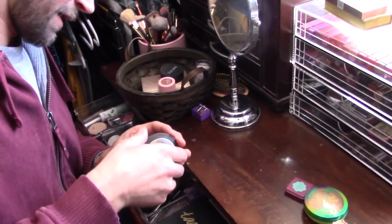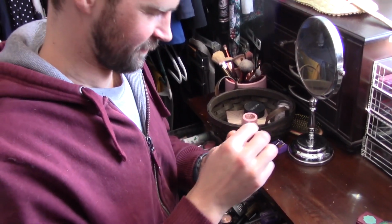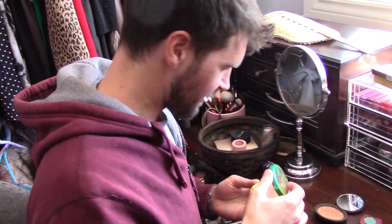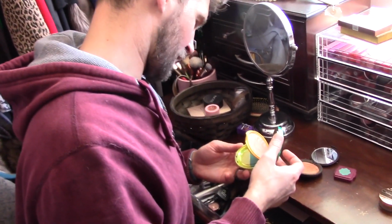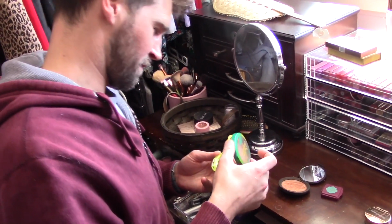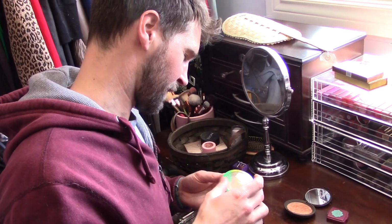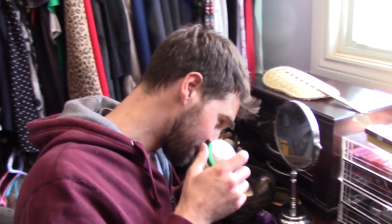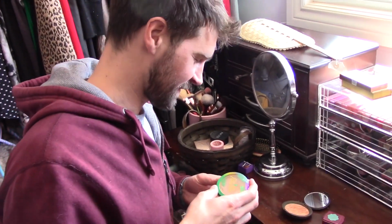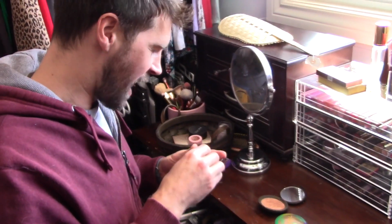How do I... Oh, there we go. You open it like a compact. What is this? Oh, that's fancy. It's got a little brush underneath. Smell that one. Smells like a tropical suntan vacation lotion. Yeah, sure. It's a good spot for suntan lotion.